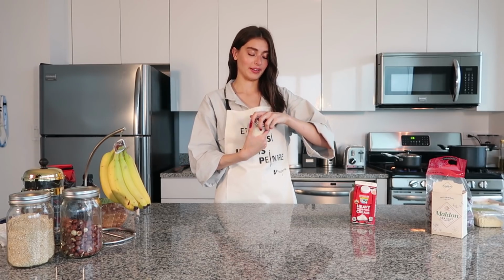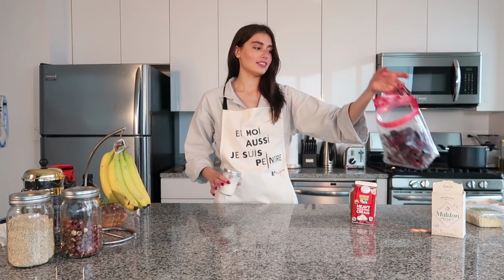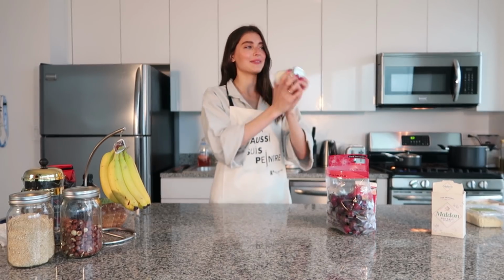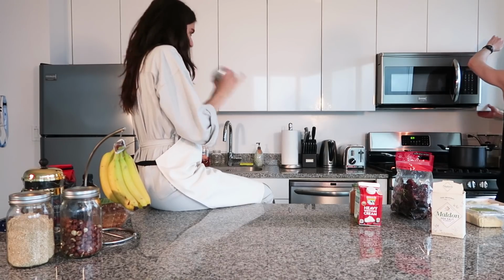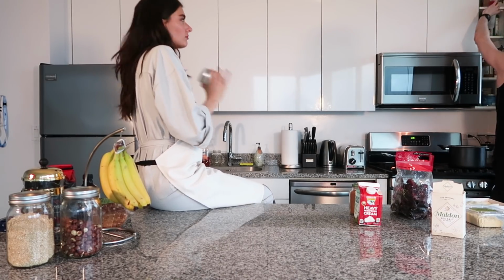This is also a great little date dessert because it is kind of romantic with the quick whipped cream. It's nice and fresh. You have some cherries that are also very amazing to dip in it. And so literally what you do is you just shake it and shake it and shake it until you can feel the liquid start to get thicker.